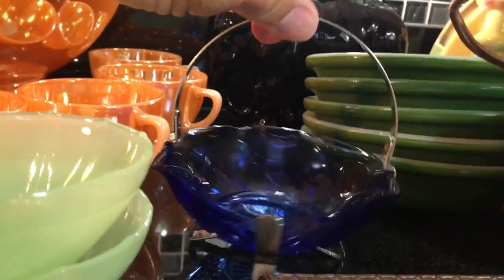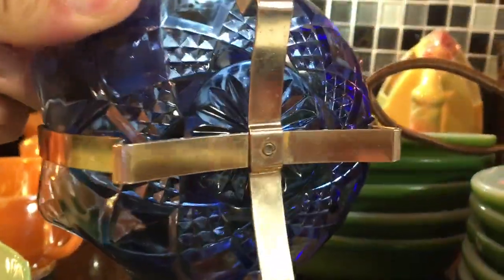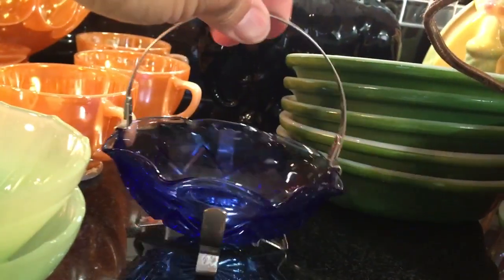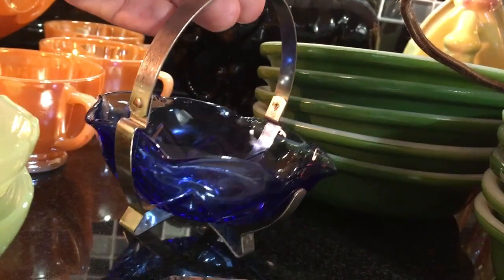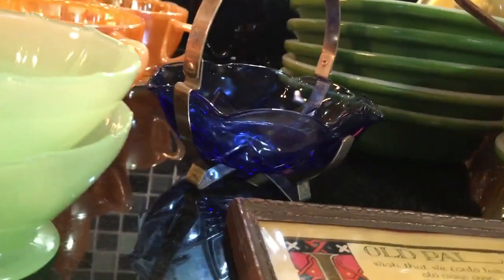I put oyster crackers in it. A lot of times you'll see these little dishes and they have come away from their chrome. I'm not going to pull this out. The chrome, the stainless steel, is unmarked. The dish is unmarked. Anybody could have made it, but it really dates to the 1930s when cobalt blue glass was a very popular and very inexpensive item. And I'll probably sell that for about $15 or so online.